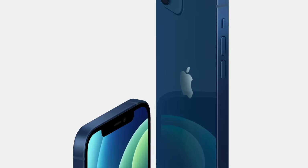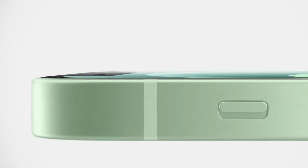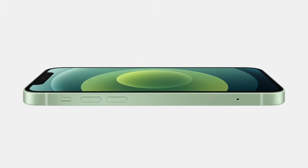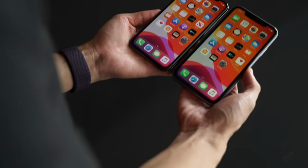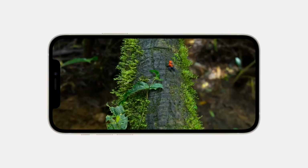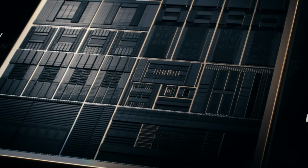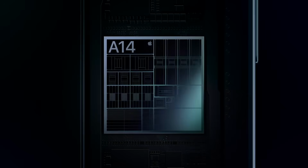Instead of a glass back, all iPhone 12s have an aluminum enclosure with a display that's made of something Apple calls ceramic shield. Co-designed with Corning, it's supposed to increase drop performance by 4 times. Another big improvement to the iPhone 12 series is its display tech. Last year's iPhone 11 had an LCD display. This year, Apple is bringing Super Retina XDR displays to the iPhone 12 series. Powering the iPhone 12 is Apple's A14 Bionic Chip, the world's first 5nm system on a chip.